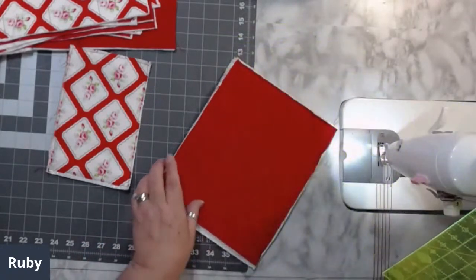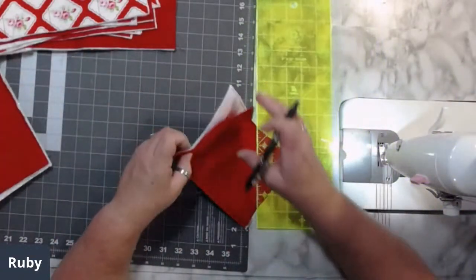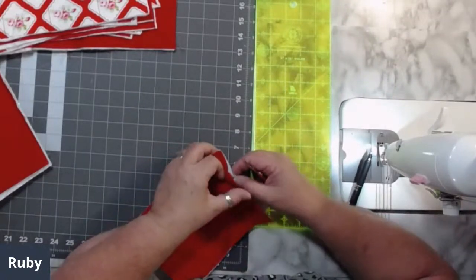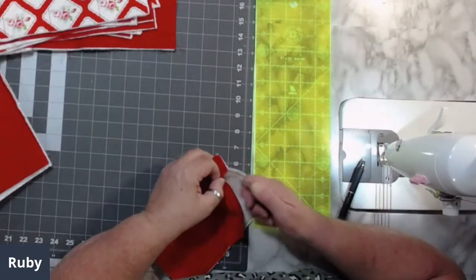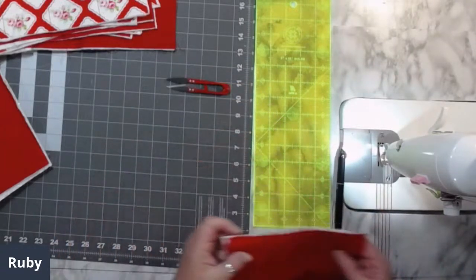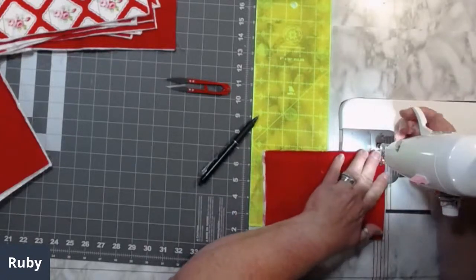I think it's time for some new friction pens. Yep. Oh, look, the back of this didn't even get touched. And that got sewed. Wow. How? And the reason it didn't get sewed is because it got folded.